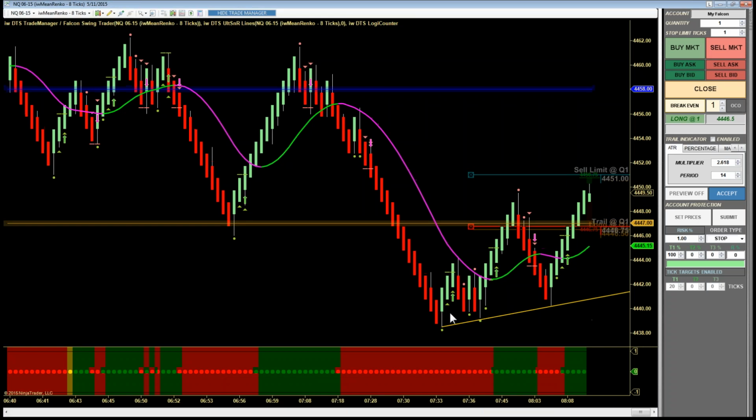All right, we're seeing a little bit of movement. Great, we got to our break-even trigger, and a couple ticks more, we'll get our profit objective. Maybe.